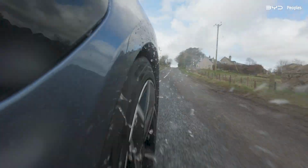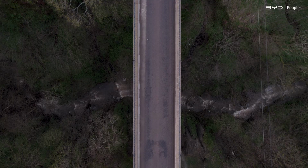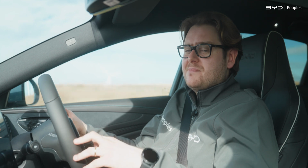But with that being said, it still isn't too stiff to handle the battered British roads. So with good steering, decent ride, and incredible handling, this car is going to be really enjoyable to do some miles in.